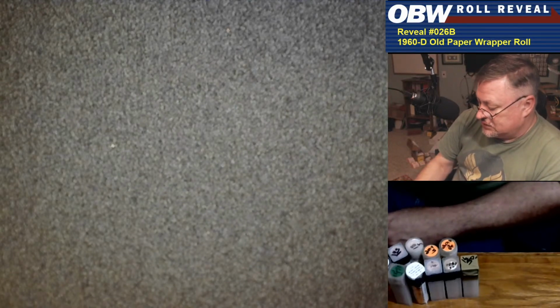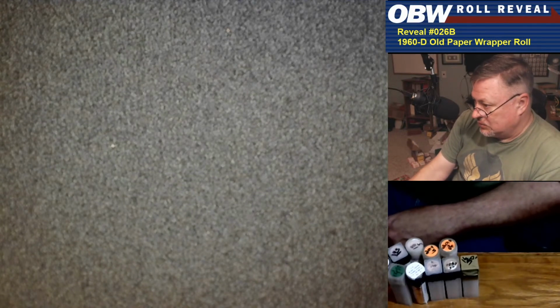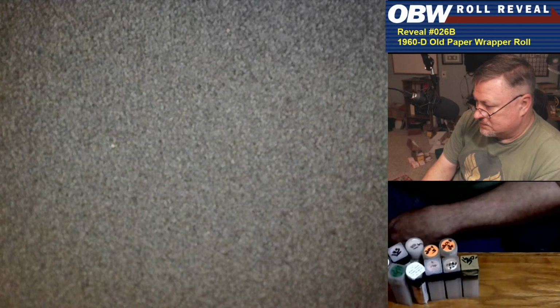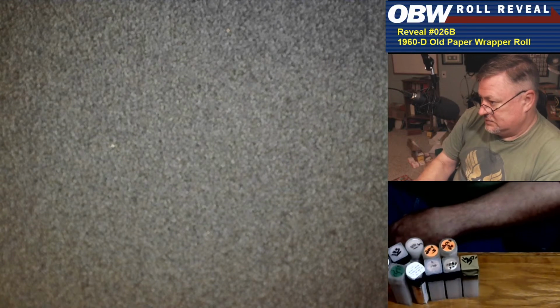So, like 1956D, or 1956 proof, not D, 1956 proof, there's a really nice double die obverse and a really nice double die reverse. So I'm actually thinking of the idea of opening those on camera. So if I discover any double dies in there, everyone will know about it. Maybe. I don't know. I might do it, I might not.